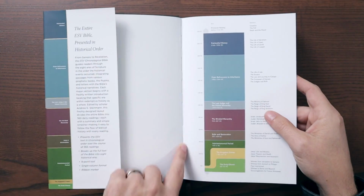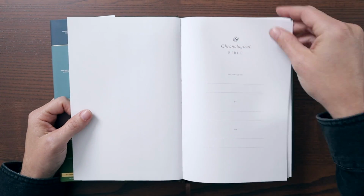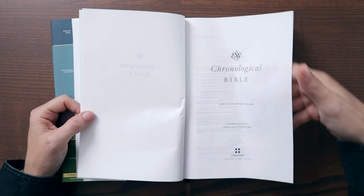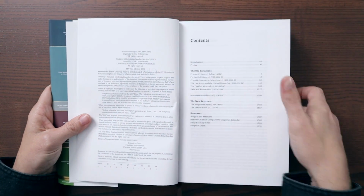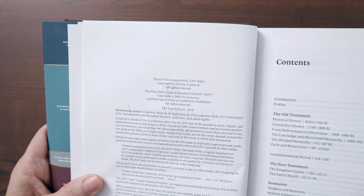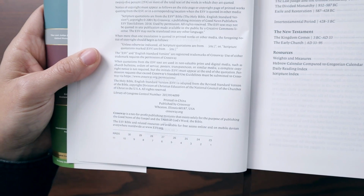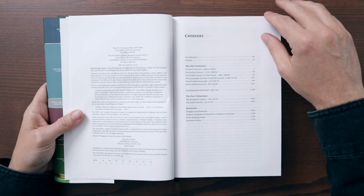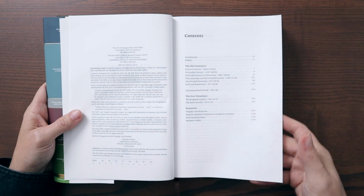There you see the sewn binding, presentation page, title pages. Here's the information right here, copyright 2023, Crossway. All of the information on that page. Then you get a table of contents, so it tells you those same historical sections as they go through the different resources.